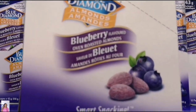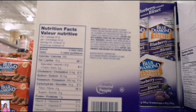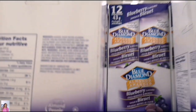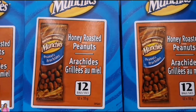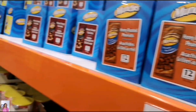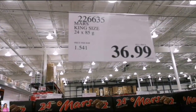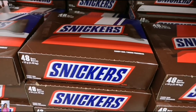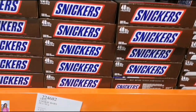Blueberry flavored oven roasted almonds. That's my first time seeing this one. Honey roasted peanuts, 12 individual bags inside the box. We also have 24 bars of Mars chocolate, and these are going for $36.99. Huge box of Snickers and 48 bars, 52 grams, and they are going for $52.99. This is a chocolate lover's dream.